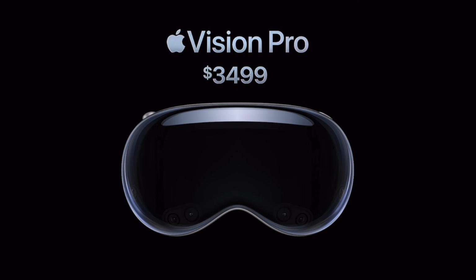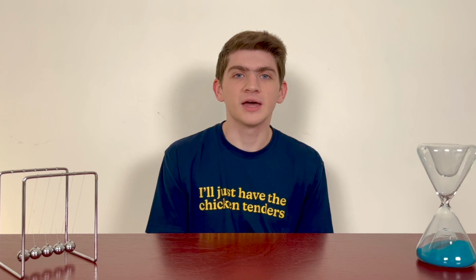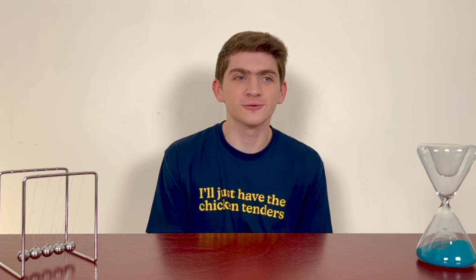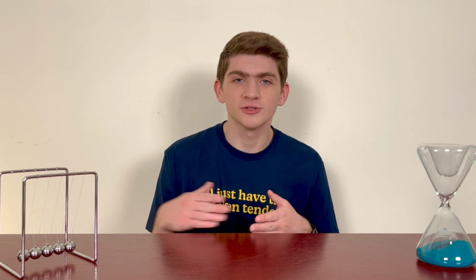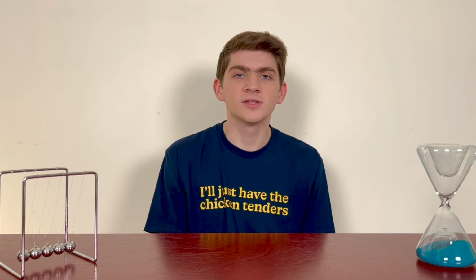Apple said that the Vision Pro will come out early next year and it's going to cost $3,499. So that's really expensive, and I don't think it's meant for the average consumer. I think most of the people who are going to be buying this are either just rich people or people who are very interested in seeing how this technology develops and just think it's cool.